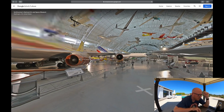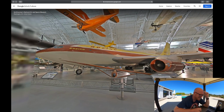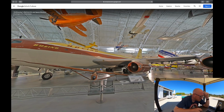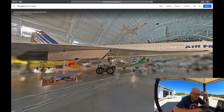Wow, and right just here we've got a Boeing 707, next to a Bölkow BA-100 baby albatross. Look at the size difference there, like the 707. Is that like the prototype? I think that's a prototype, when they first designed it. That's pretty cool. And I can see a Concorde down here as well.